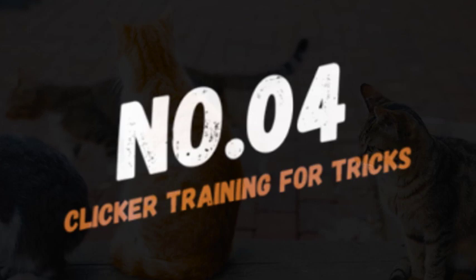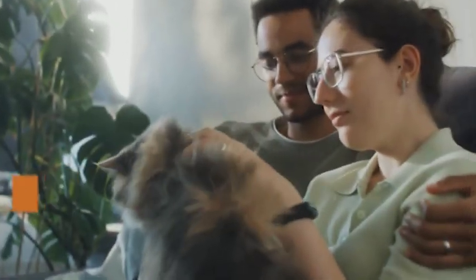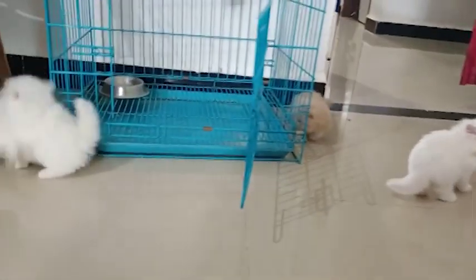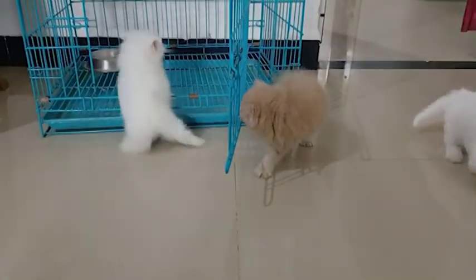Number 4. Clicker training for tricks. Clicker training isn't just for basic behaviors like using the litter box or coming when called. You can also use clicker training to teach your cat tricks like high five or even to fetch. Start by breaking the trick down into small steps and using the clicker to mark each successful step. Before you know it, your cat will be a trick master.